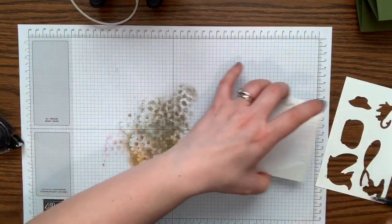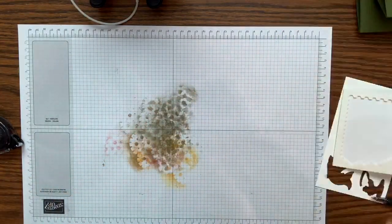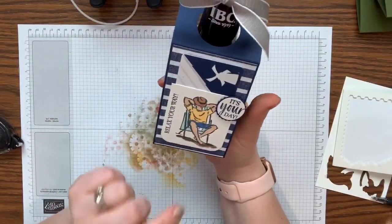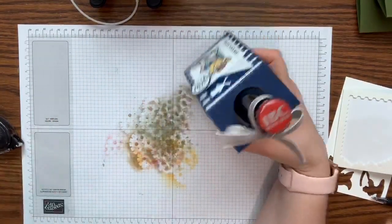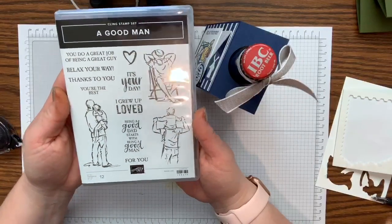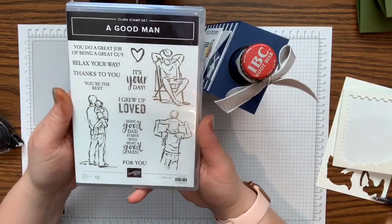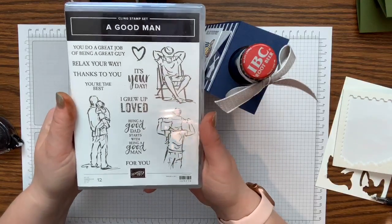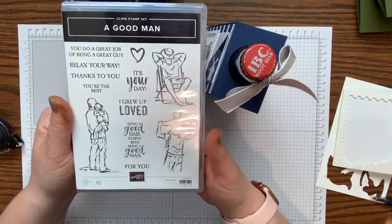All right, so guys, now we're going to play with the stamp set that I am so madly in love with. This is the A Good Man stamp set. And I'll show you that stamp set up close here because it is one of my favorites and I'm going to be getting a lot of use out of it. It's just really cool. It's perfect for your husband, your dad, your loved one, a brother, and it's really, really sweet.